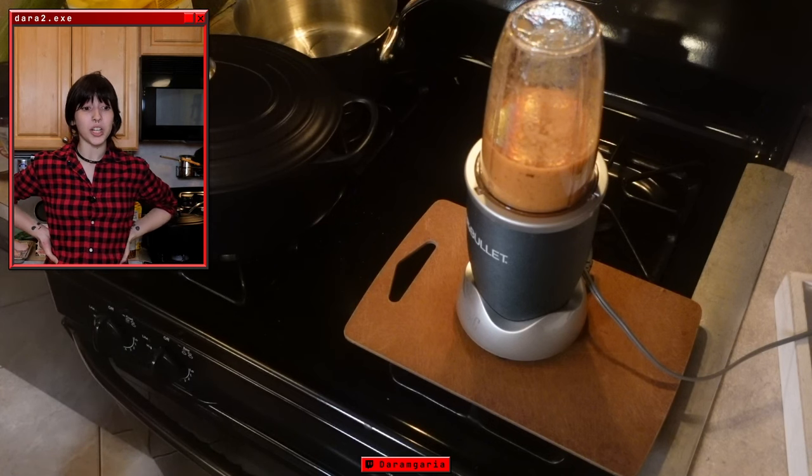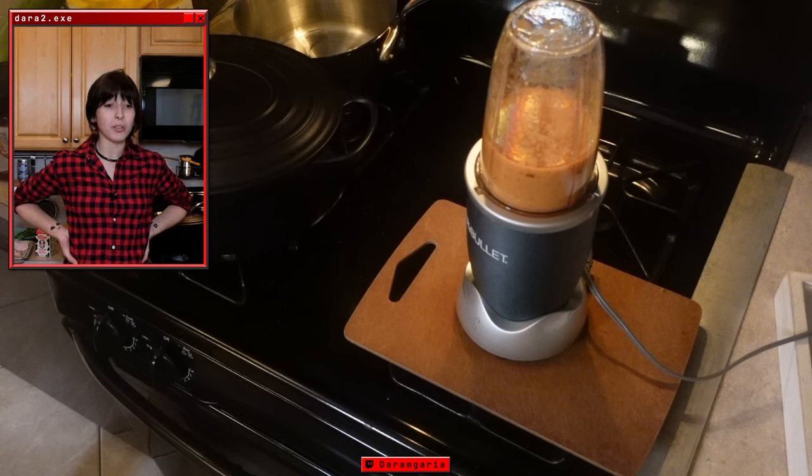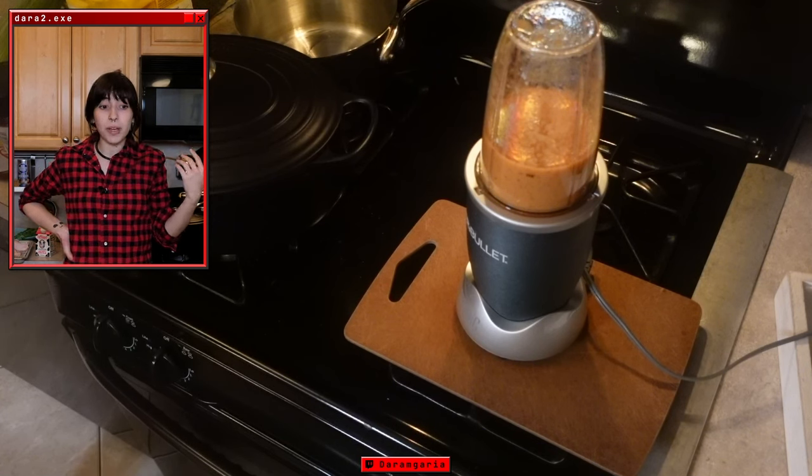Chef, is a blender necessary for this recipe? No, it is not. You could alternatively also finely chop up the tomatoes. You can use an immersion blender. You can use a food processor. I'm using a blender because I don't want any chunks of tomato. You could also just finely chop up a tomato.